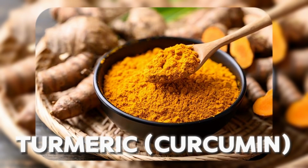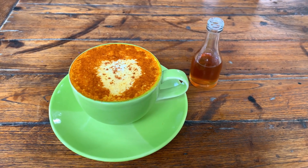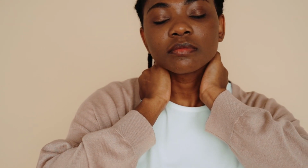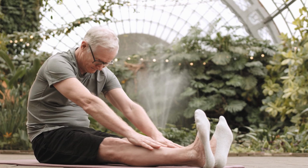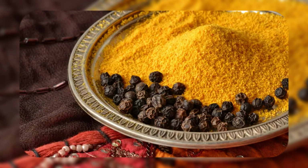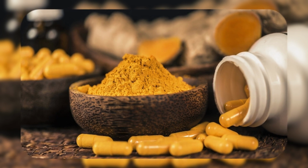Turmeric, curcumin. Turmeric is a potent anti-inflammatory spice, thanks to its active compound, curcumin. It has been shown to alleviate pain, reduce swelling, and improve joint function in people with arthritis. Tip: curcumin is best absorbed when paired with black pepper, so look for supplements that combine the two.